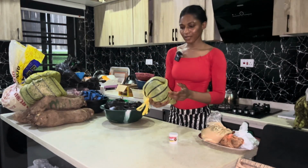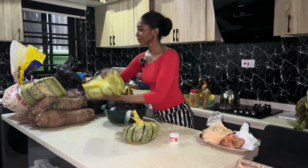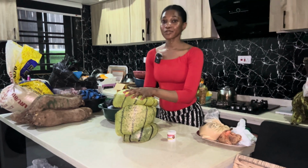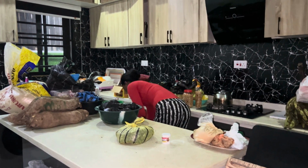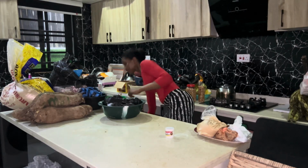This place I have water leaf. I don't remember how much I bought this one. Then here I have 2 bags of vegetables sliced already, and this went for 3.5. Put this here. Water leaf here as well.